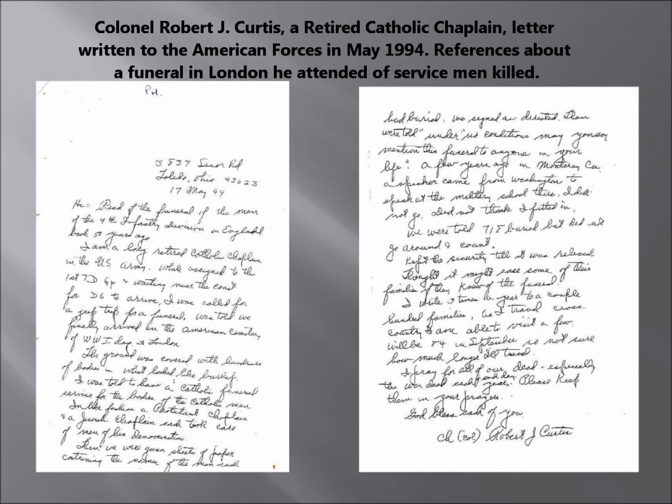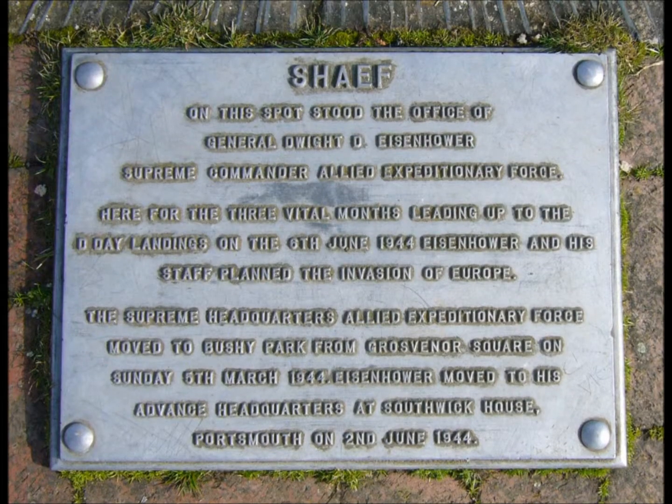I pray for all of our dead, especially the war dead, each and every day of the year. Please keep them in your prayers. God bless each of you. Colonel Robert J. Curtis.